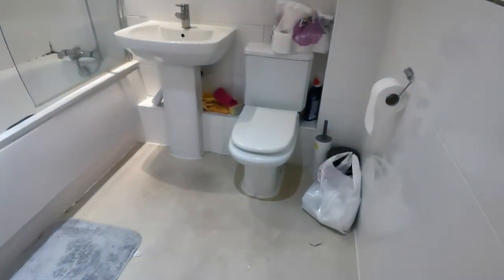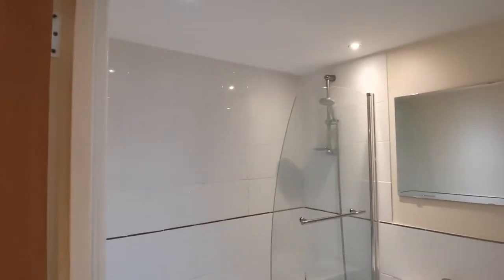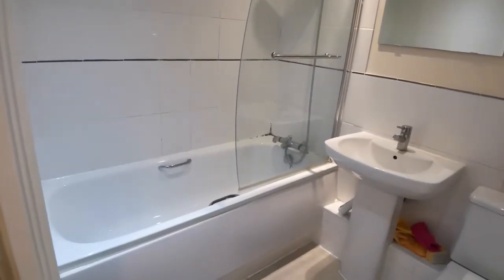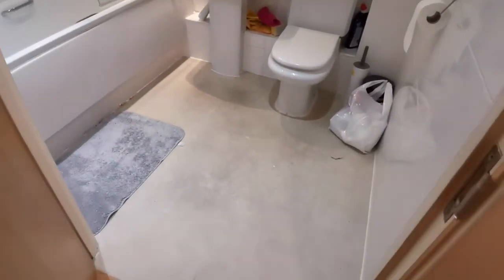This is the bathroom, main guest bathroom. The glass screen, bathtub, and laminate flooring. There's a cupboard here for the hot water storage cylinder.